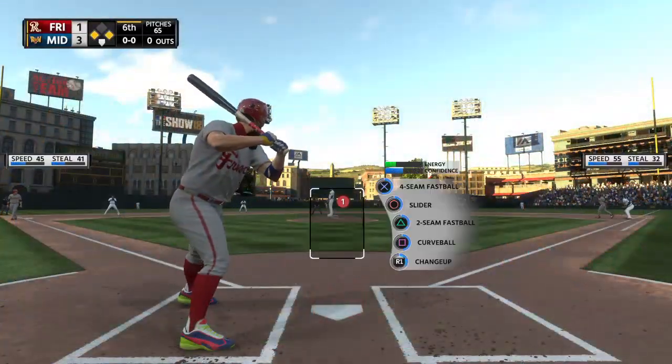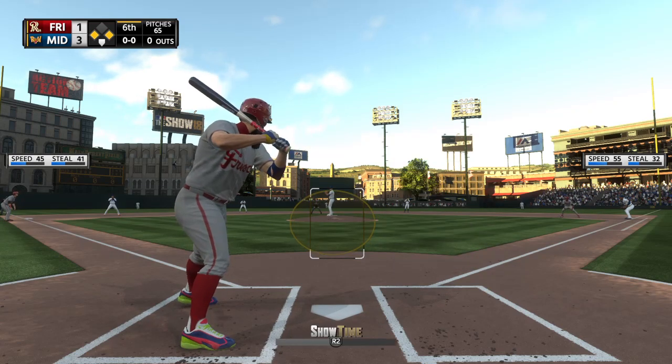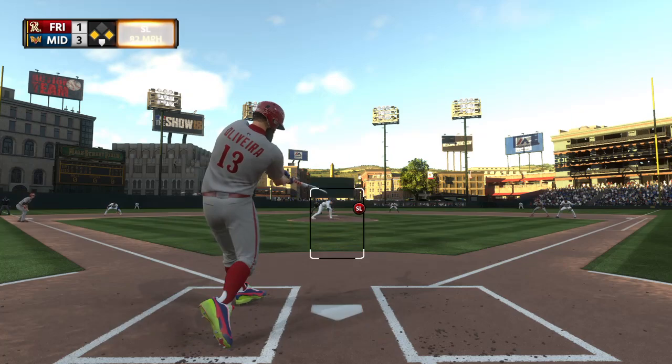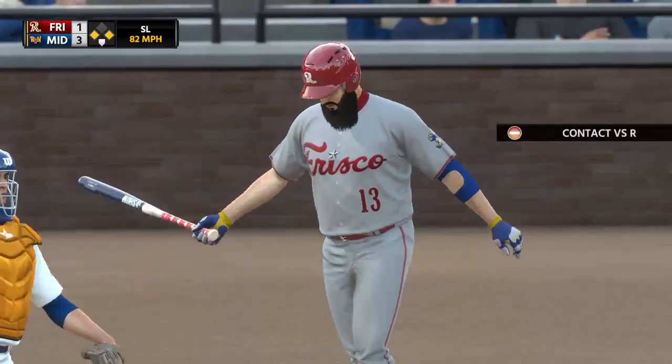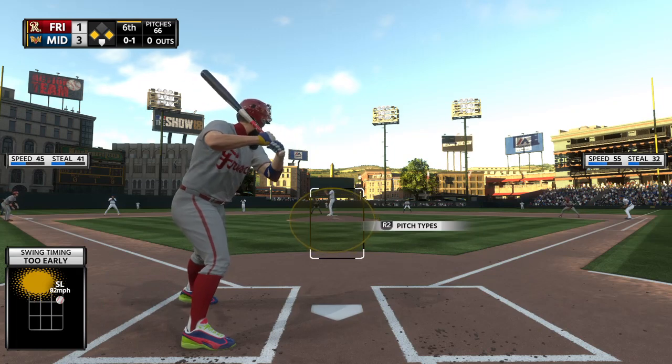Trying to pick things up where we left off, Miguel Oliveros. And their runners at the corners now. First offering on its way. And a check swing here, but he clearly went around on a pitch that would have been a strike anyway. It's 0-1.